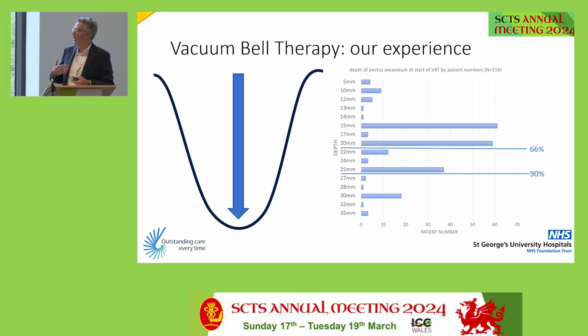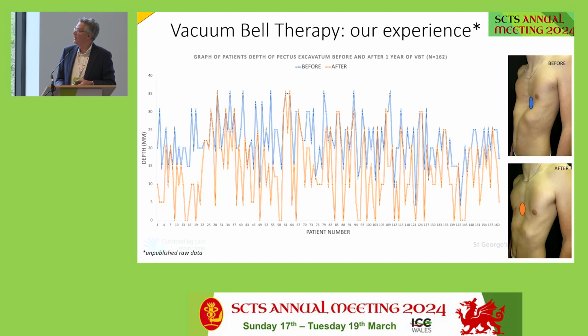So it is sometimes worth a consideration if physical symptoms are a big part of their presentation. But generally, it's aimed at mild to moderate pectus excavatum. Very busy slide. It's raw data. It's demonstrating what we're achieving with vacuum bell therapy in the group of patients, in around 160 odd patients that we've so far treated, and it needs further analysis, which I haven't had the opportunity to do yet.